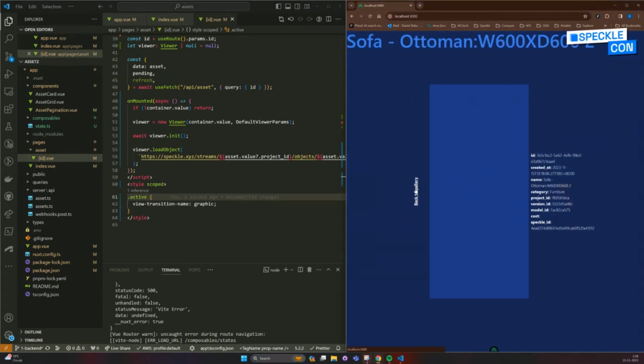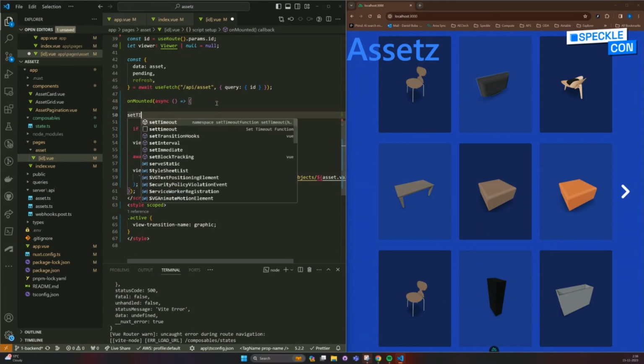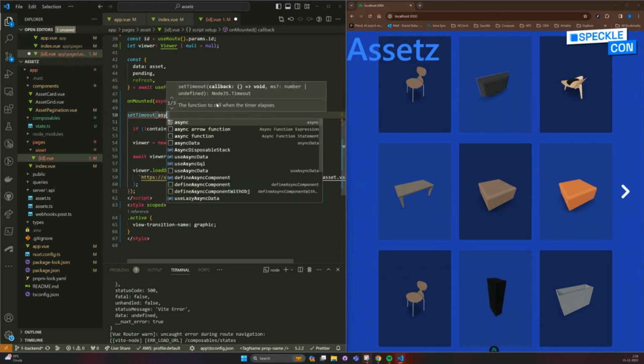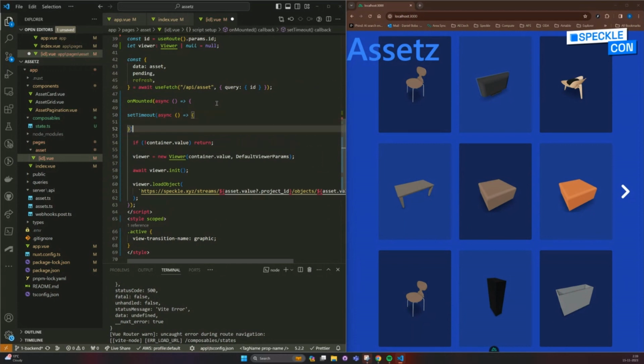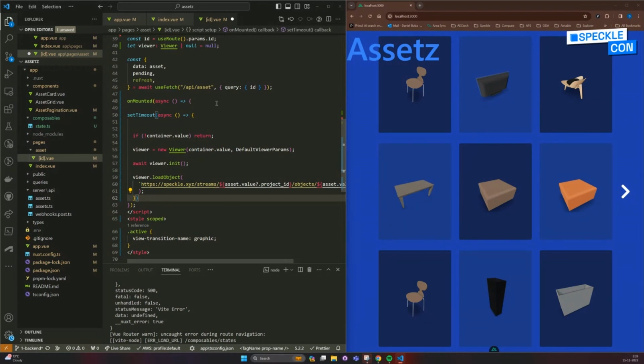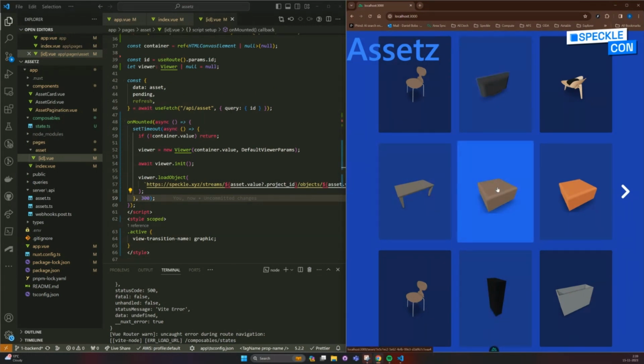We have a transition that is a bit laggy, but it's because the viewer is starting to load before the animation is finished. So to fix it quickly, we can set a timeout on this one. We basically will initialize the viewer a little bit later. So let's put the whole logic inside this timeout, and let's put it on 300 milliseconds. So the viewer will be initialized 300 milliseconds after the component is mounted. Yes, so we can see that the animation is a bit smoother now. Yeah, that's it.